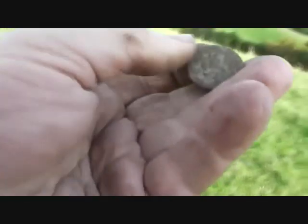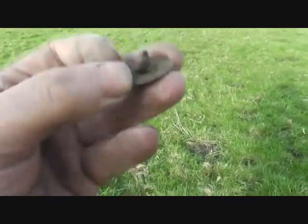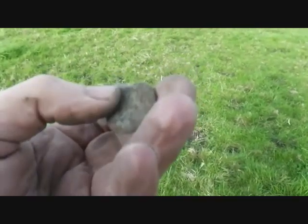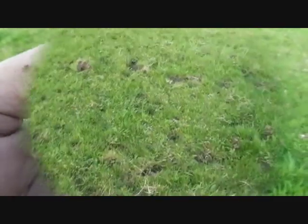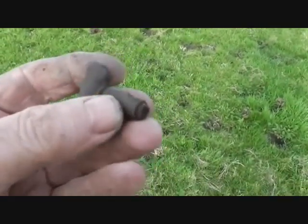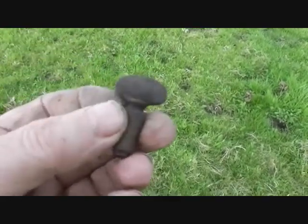Worth a look around here now. Oh, nice substantial button. Needs cleaning. Definitely been on this little hillside. Hey, the turning mechanism of a tap. Probably out of a beer keg.